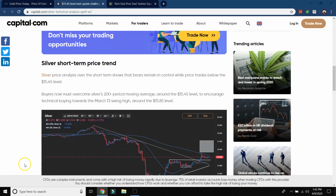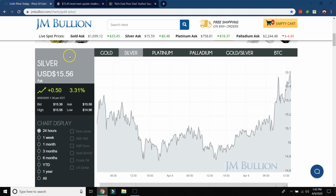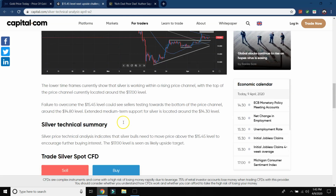Now we're going into silver short price trend. Silver price analysis over the short term shows that bears remain in control while the price trades below the $15.45 level, but it is above that now. Buyers now must overcome silver's 200 period moving average around the $15.45 level to encourage technical buying towards March 13th swing high around the $15.85 level. So if it can get above that $15.85 level, we're looking at very, very good things.